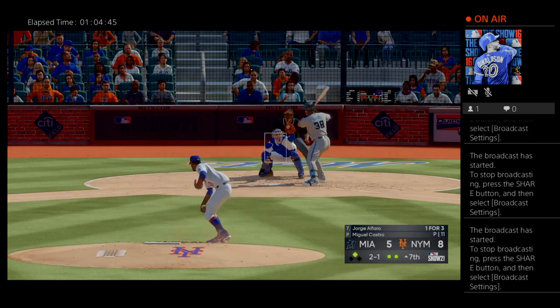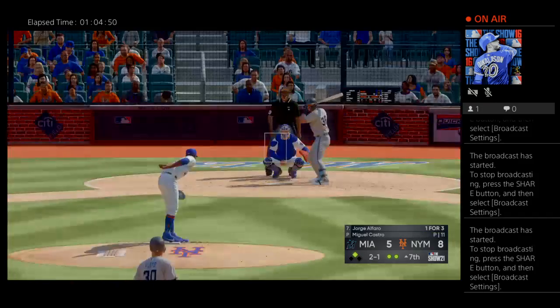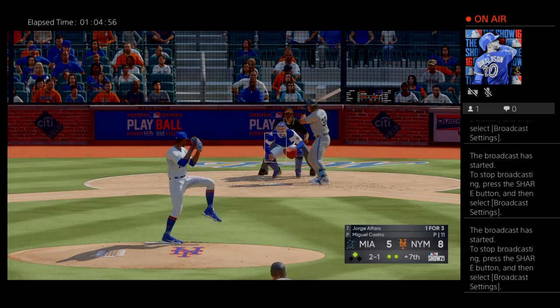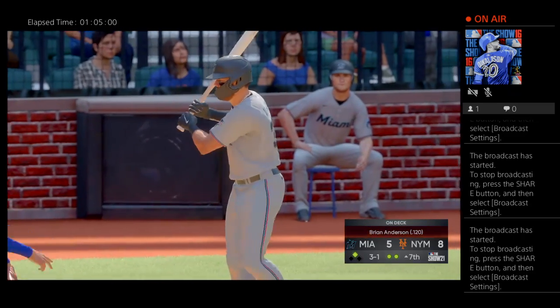Ready with the 1-1 pitch. At the ball. No offer on that one. 2 balls and a strike. 1 strike. Alfaro in front, 3 balls and a strike.